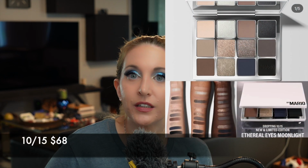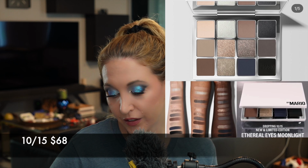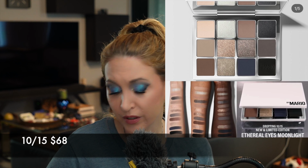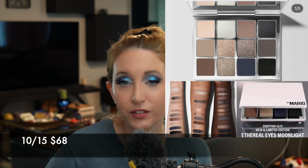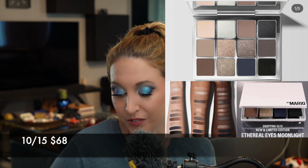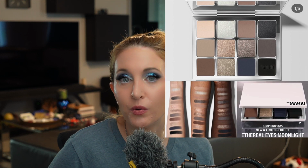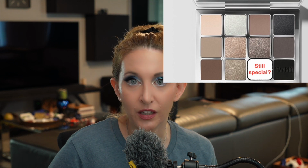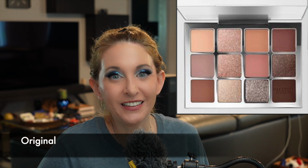I also wanted to comment on the Makeup by Mario Moonlight palette that's dropping October 15th. Don't get me wrong, this looks stunning, and if you gave it to me for free, I would absolutely take it and have fun with it. I love the cooler tones. I find those to be way more flattering on me than warm tones, but there's nothing about this that's unique to my personal collection. I have the original palette, the Ethereal Eyes palette, and for a period of time I really liked it. I got a lot of good use out of it, but then it just got replaced with other things that I use more.